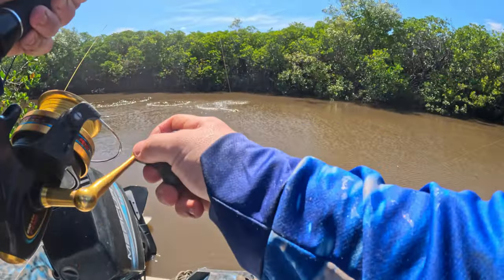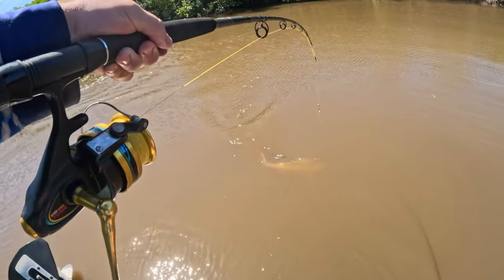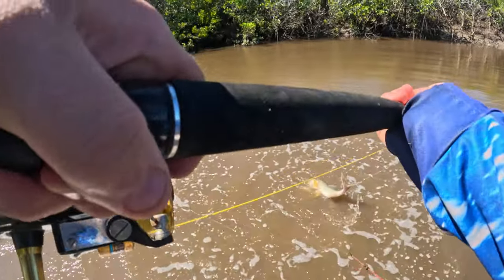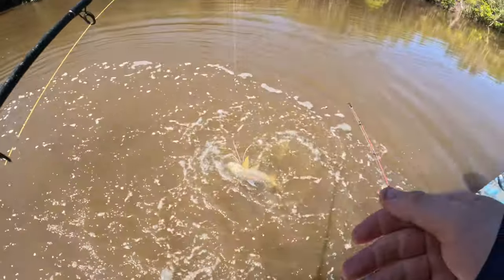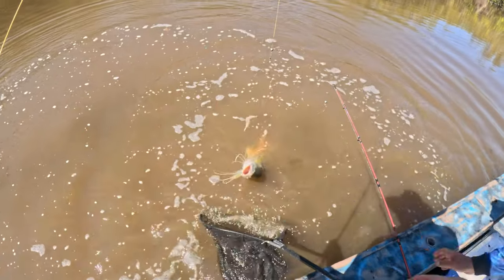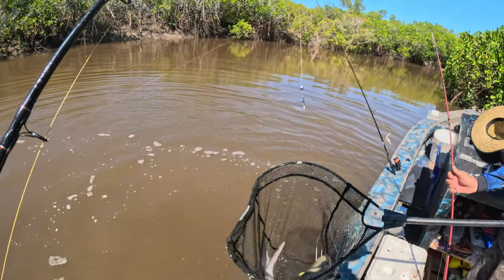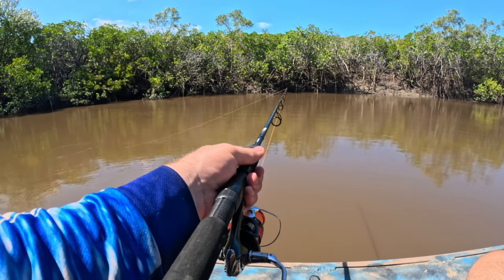Another barra on. Ready, is it? Yeah, another salmon. Another good one too. A bit wrapped up. Got him. Just had another hit, see if he comes back.